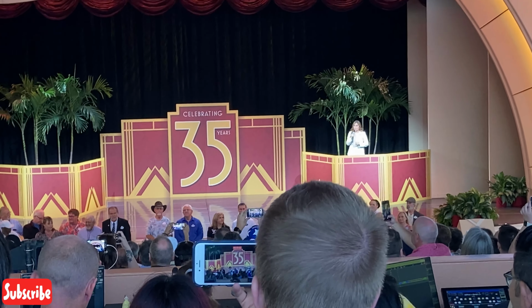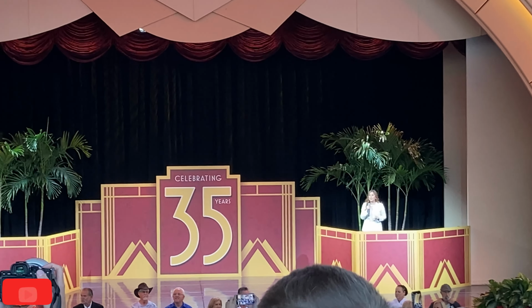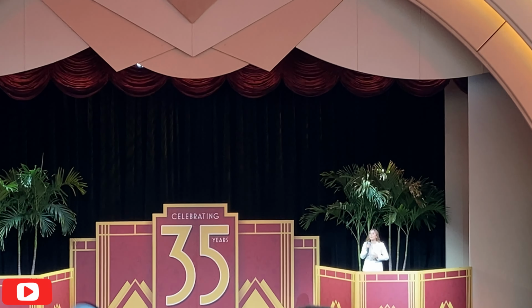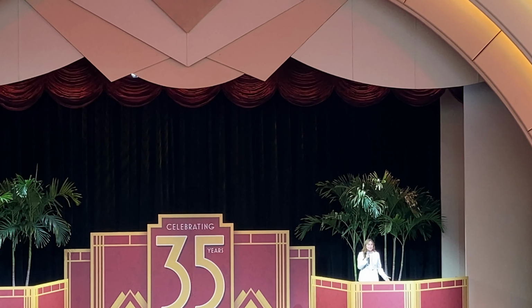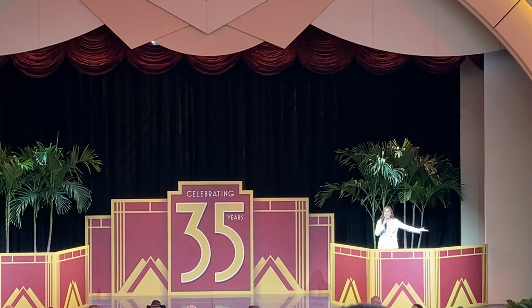Disney's Hollywood Studios, and they are such a huge part of what makes this park a premier destination for people everywhere to follow their imagination and live their adventure.